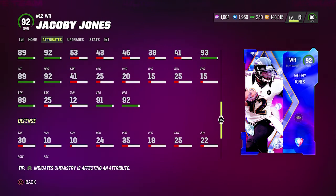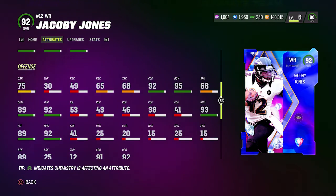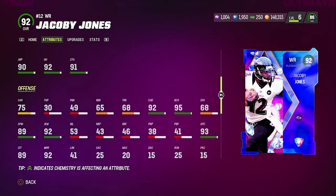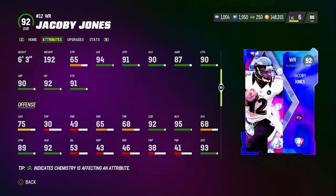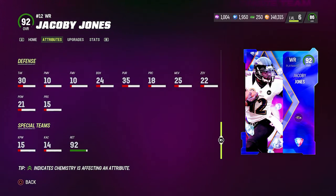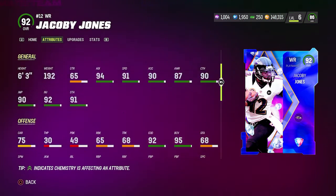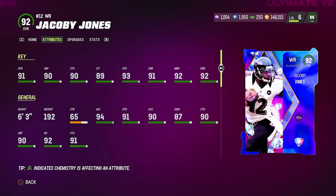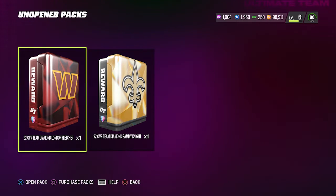Carrying, that's what I'm talking about. Or carrying, break tackle is pretty good. 75 carrying, that's a little bit low, which is kind of funny because he was a returner. I mean, that's why he's got the 92 returning. So this is a pretty good card. Mr. Jacoby Jones.